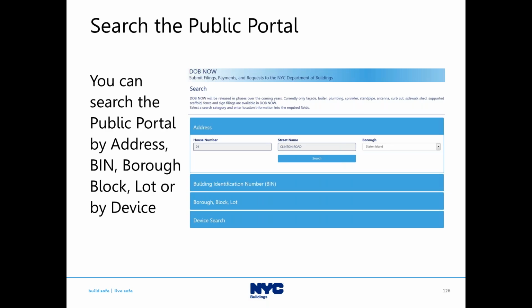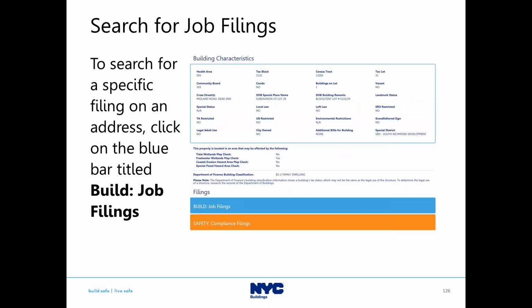All right, so once you've done your subsequent filings, your PAAs, and you have your permit, say you need to look up some type of information. When I first showed you the portal login, I showed you two sections: one where you log in as the electrician and file your filing, and the other is the public portal. You can go in as anyone and research a property. You can look up the property by address, BIN, borough, block, lot.